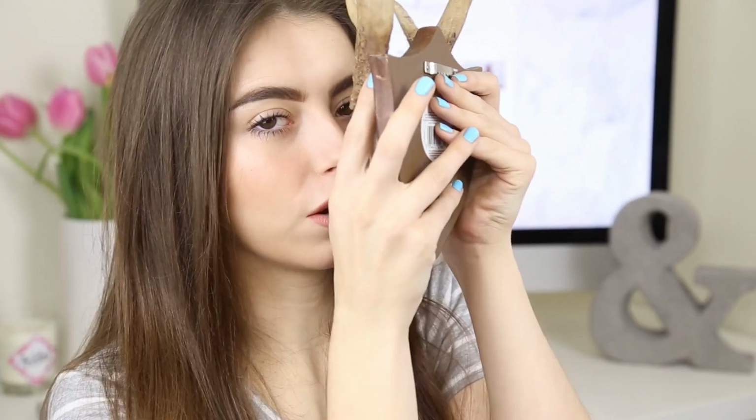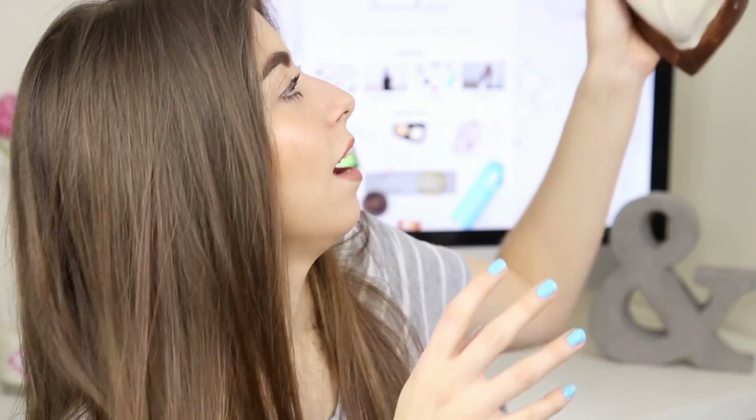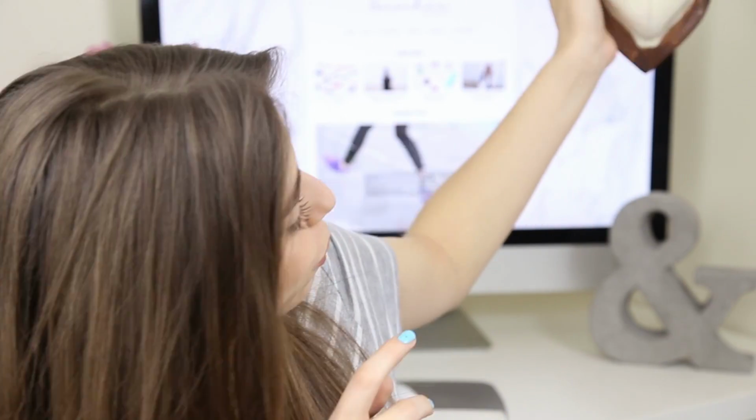I mean, you're not going to go up close to it and think, oh, this is a really cheap looking antler head. It's going to go up on your wall. Not that this is a wall, but let's pretend for a minute. And I really like it. I think it's nice and small enough so it's not overpowering.